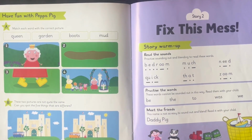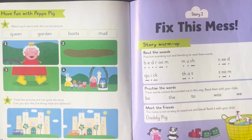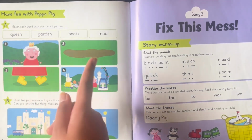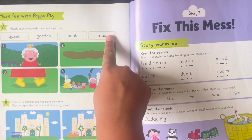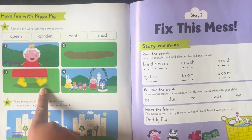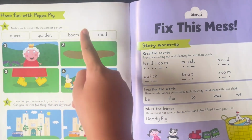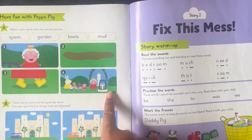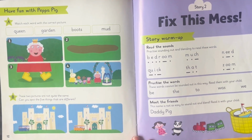Now let's do a quiz about that story. What do you see in this picture? I see the Queen. What do you see in this picture? I see the mud. What do you see in this picture? I see Peppa's boots. And what do you see in this picture? I see the garden.